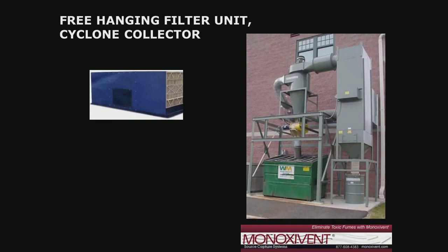Next, we have our cyclone collectors. And again, we can manufacture custom cyclones, but normally we get them from Agate out of Michigan. This particular application photo that you see here was at a college on the East Coast where the maintenance guys would take the doors off of the dorms at the end of the school year and plane them, sand them, get them ready for the start of the next school season.